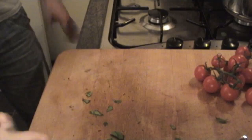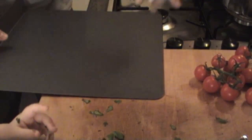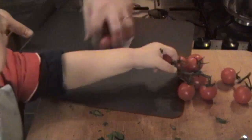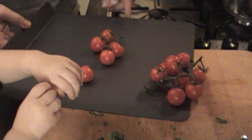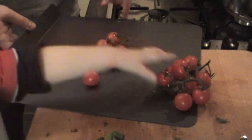The first thing we need to do is put the tomatoes in the oven. I've already preheated the oven. Can you get me those little baby tomatoes there? Yes. And put them on this tray here. Can you put them all on? Thank you, darling.